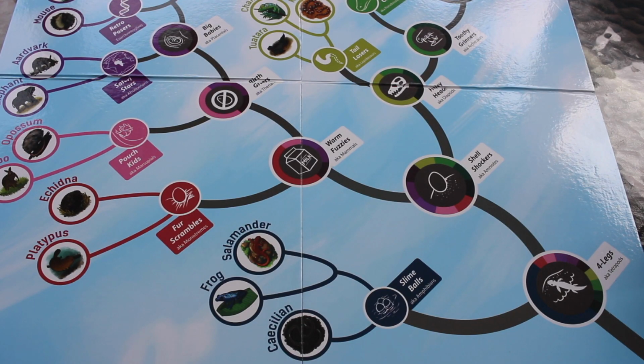This is a game called Go Extinct, and it comes with a game board. The game board isn't really necessary, but it's kind of nice to help you visualize the different clades that are involved here. As you might guess from the name, this is based on the old card game Go Fish.